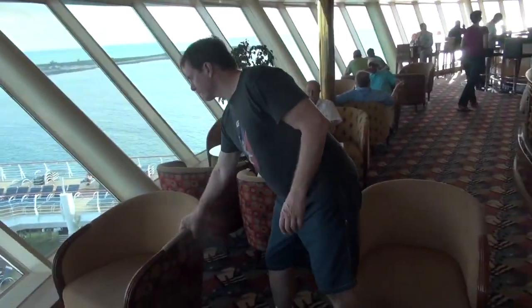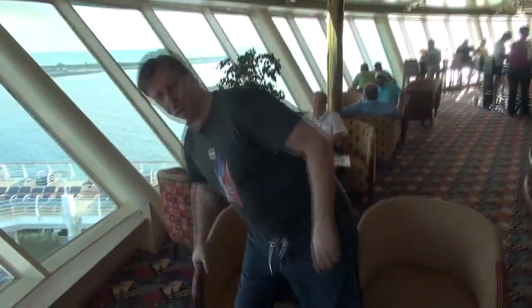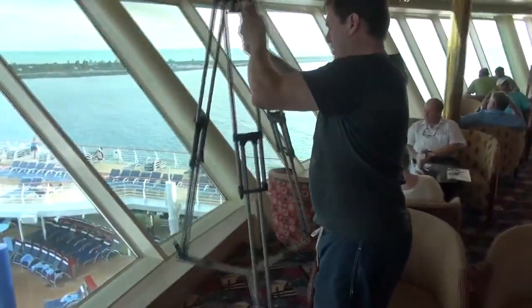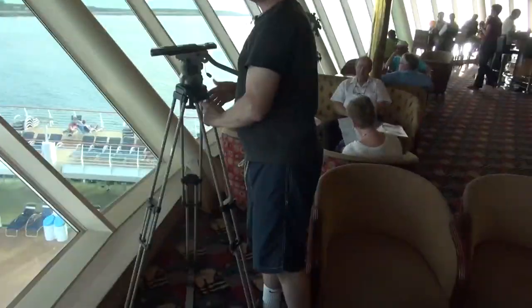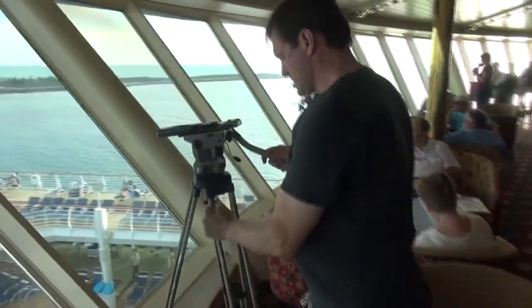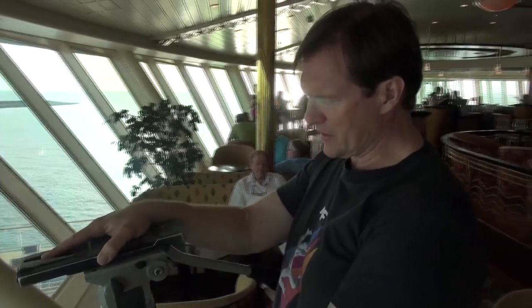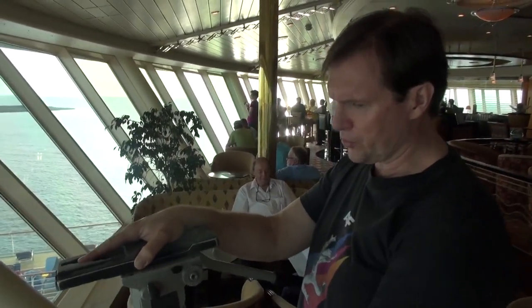So how are you going to deal with this? Moving furniture, relocating the tripod. Now we've got a glass to shoot through. It's kind of a cool place to shoot from. Why would you come up to this level in particular? Well, it's nice to get elevation. It's a rare point of view.